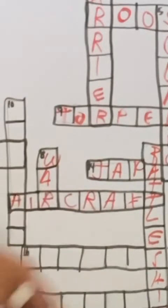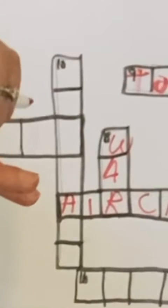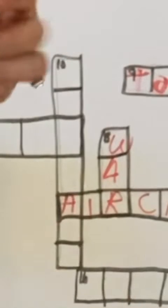Aircraft. Okay, 10 down. 1, 2, 3, 4, 5, 6, 7 letters. 7 letters. This is a European country now. A European country that was involved in World War II.